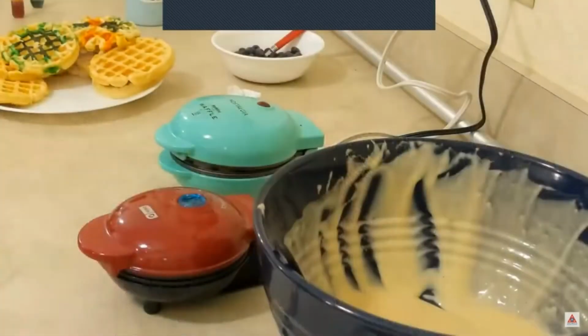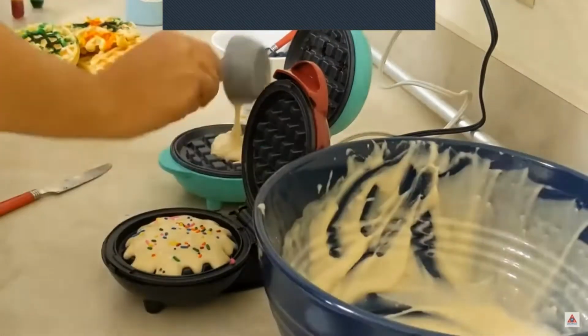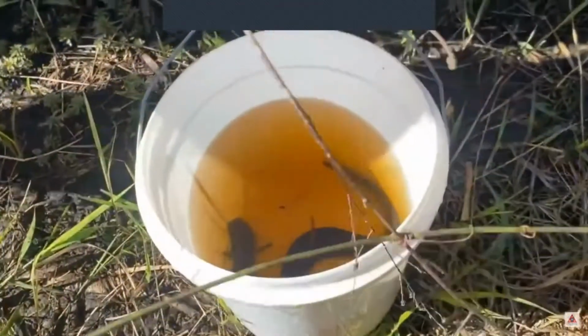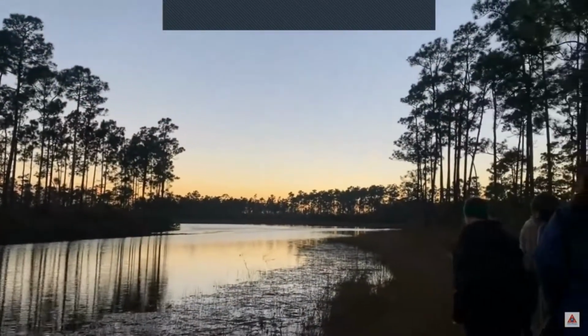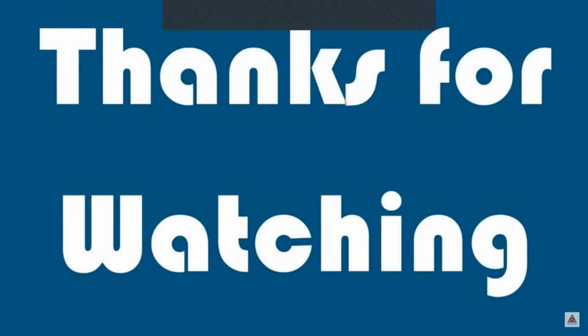Before I go, I did want to mention a few of the fun things we do here at Archbold as interns. On the weekends and in the evenings, we'll do things like our traditional waffle night, or we'll go and set minnow traps and catch cool critters like the siren here, or even bigger trips like to the Everglades. It's a lot of fun and there's a lot of cool opportunities, and I'd highly recommend considering an internship after undergrad if you're not quite sure what you want to do.